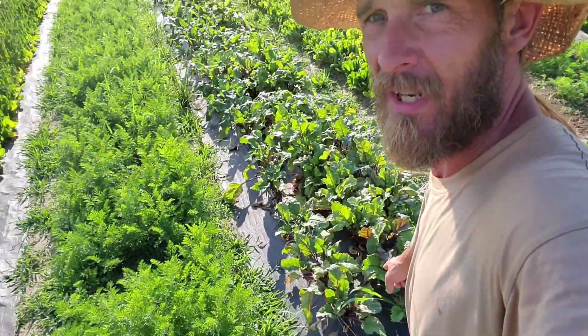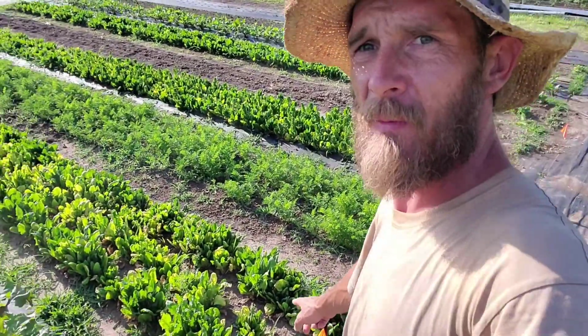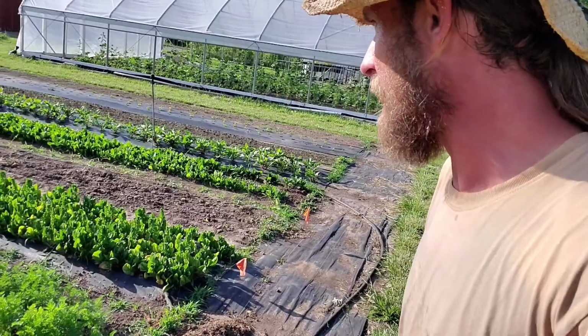Beets here, same thing, consistent watering. Might get another harvest off this spinach before it goes, but it's getting awful yellow. Carrots are doing great and beets are doing great.